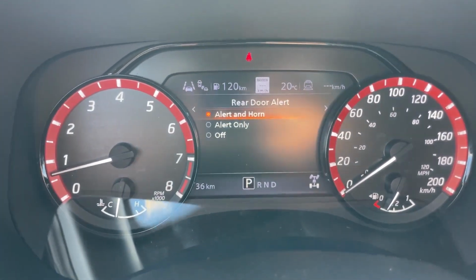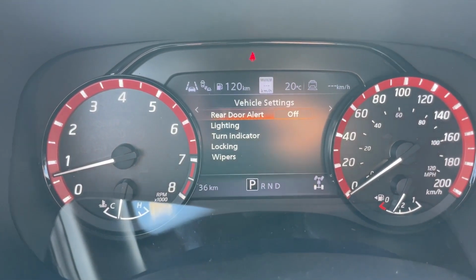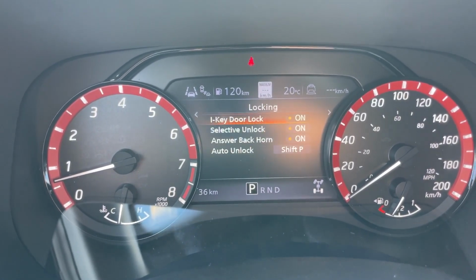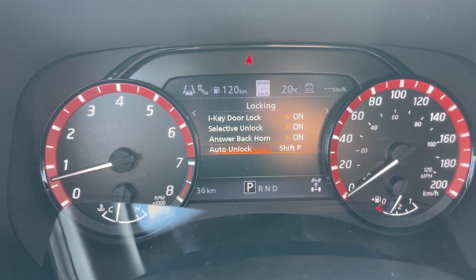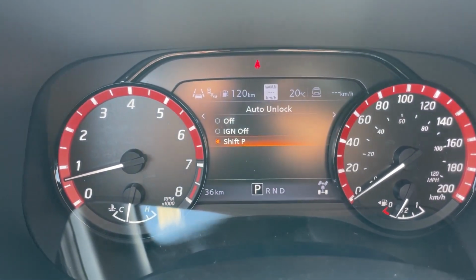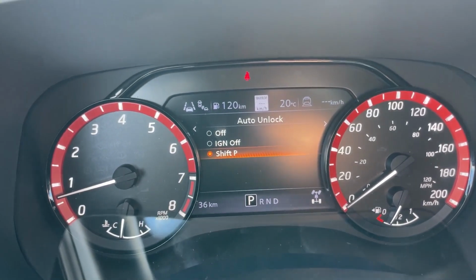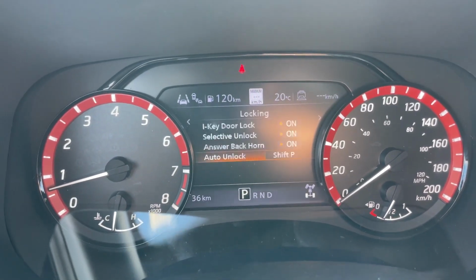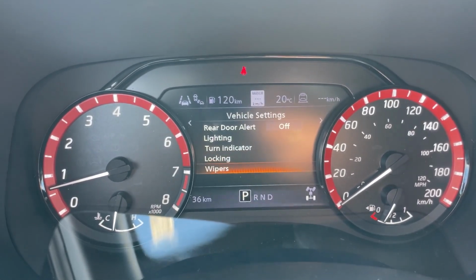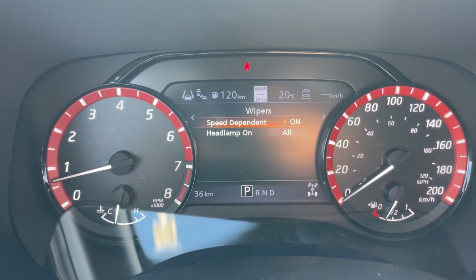So we're going to turn this back off because I know this person getting this Frontier is an older gentleman and he's not going to want that on. But I do want to come down to the locking, and I want to set it to auto unlock when we shift into park. That way, the moment I shift into park, it will unlock the doors and I'm not hunting for the lock and unlock button. We're going to come back another one here, and we're going to check the wipers to make sure they are speed dependent. If that's not on, turn that on as well.